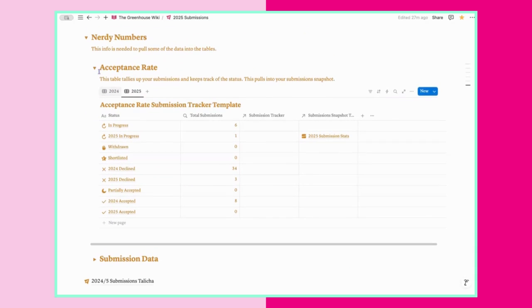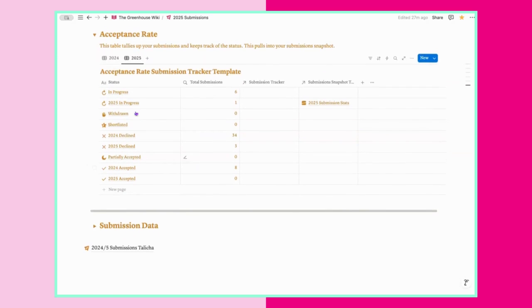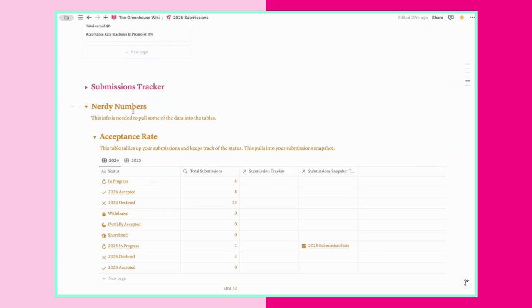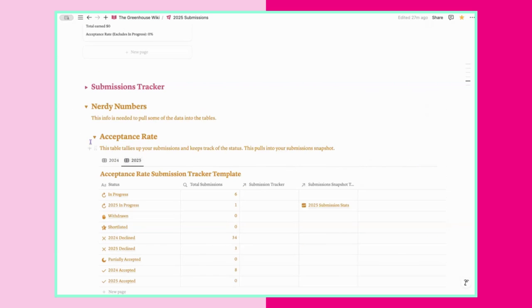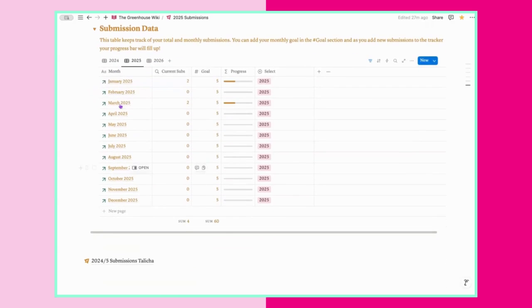Can I explain to y'all how this works? No, I just set it up, and yeah, we'll probably struggle again at 2026. Like, how did I do this again?